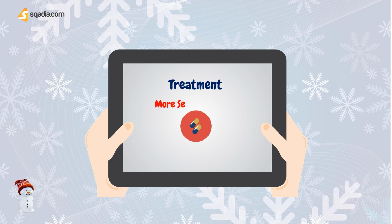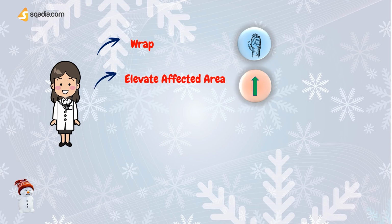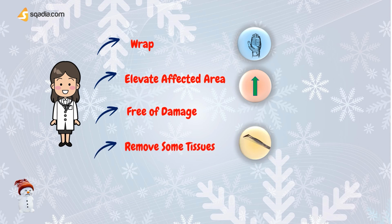For more severe frostbite, you may loosely wrap the area with sterile dressings to protect the skin. You may need to elevate the affected area to reduce swelling. To heal properly, frostbitten skin needs to be free of damaged or infected tissue. Therefore, you may need to remove some tissue.